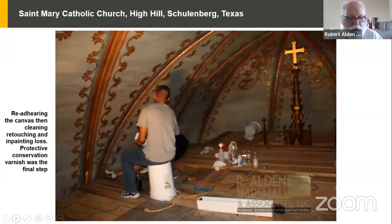After all of this work was done, the last step was a clear conservation varnish to cover the work and protect it. Here you can see some of the supplies, the spray bottle and so on. Literally Elmer's glue, which is PVA, mixed with water and alcohol so that we could have a thinned down solution to put behind the canvas. And PVA is a thermoplastic glue. So when it's hardened, when you heat it, it will become tacky again. And that's what we're basically doing, is turning all the canvas into iron-on canvas.